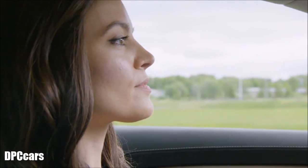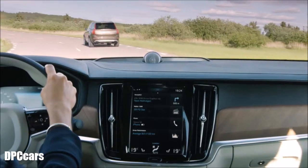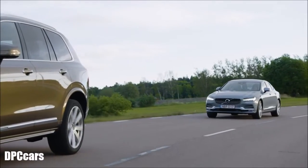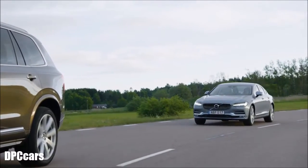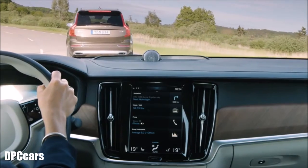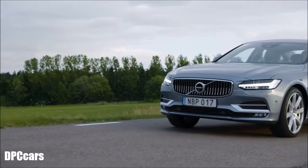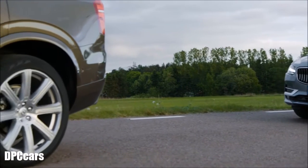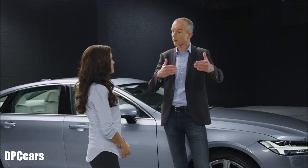So I drove the S90 following another car as you would in traffic, and it was cool to see how Pilot Assist would assist in the braking and accelerating and also keeping the safe distance when you're following a car. That's right. When we've done research on these kinds of systems, we've seen that people using Pilot Assist have less harsh braking events as compared to manual driving. And we also see that the safety distance they have is better.